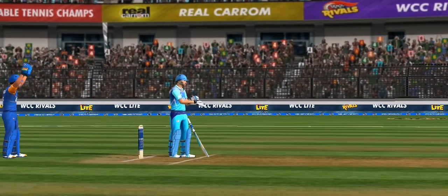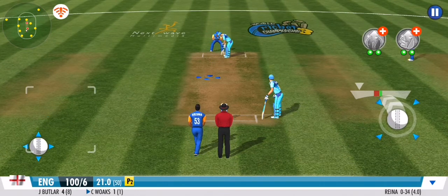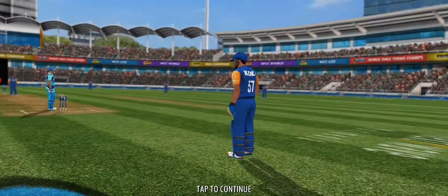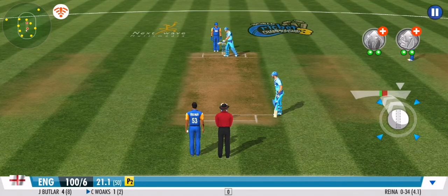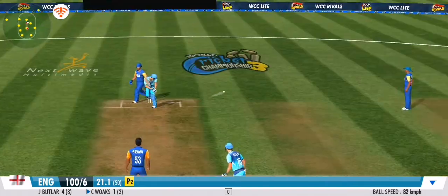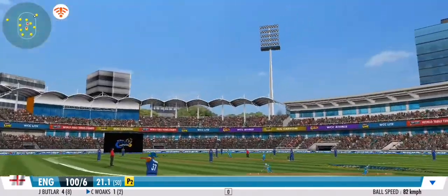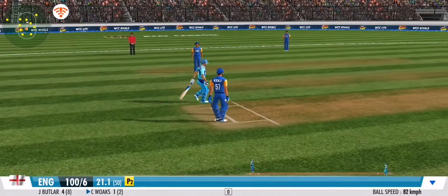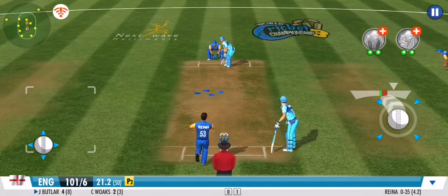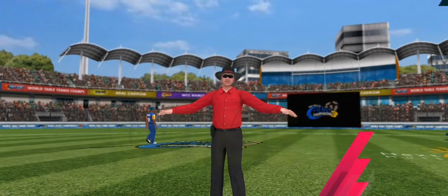Time for some spin now. An off spinner comes into the attack. Well judged by the batsman at the crease. Well bowled. Nothing conceded. A very good effort between the wickets. Loose hands from the bowler. It's been signaled a wide delivery.